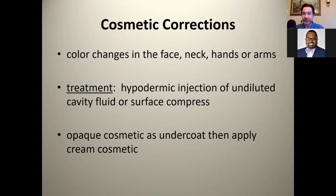Over time, myself and another director got them to switch a little bit. Sometimes you need to use an opaque cosmetic, but a lot of times, remember with cosmetics, less is more. If you can notice the cosmetic, then you've used too much.